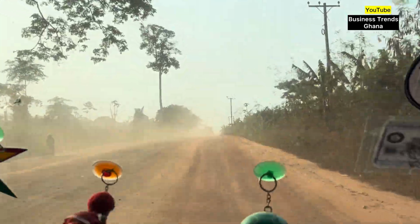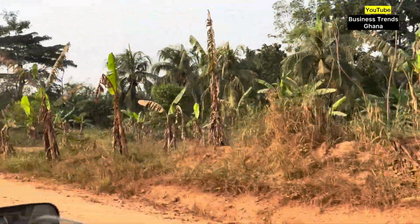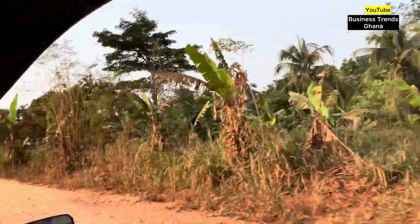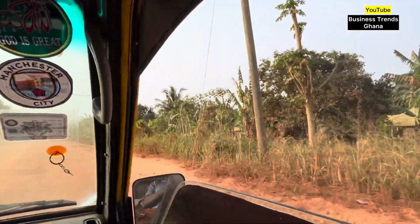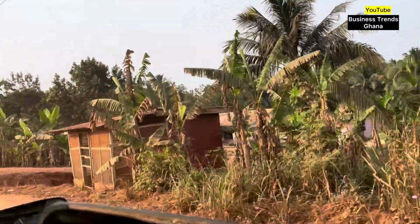One amazing thing about this place is that the roads are wide. They have very wide roads. That should tell you that very soon, when the construction gets completed, we're optimistic that we're going to have a big road to drive on, and that's something we're just hoping to have in the near future.